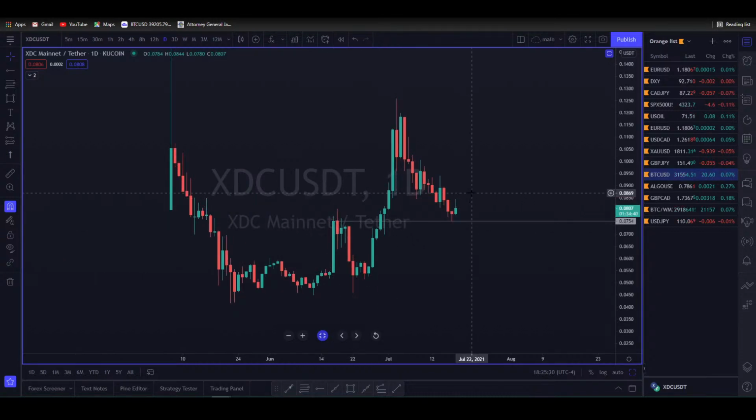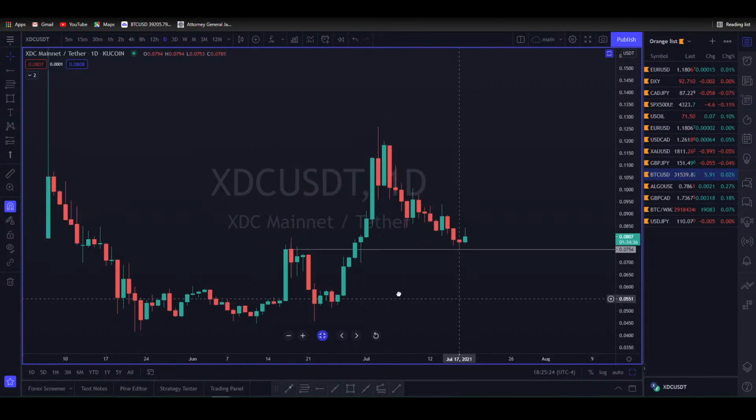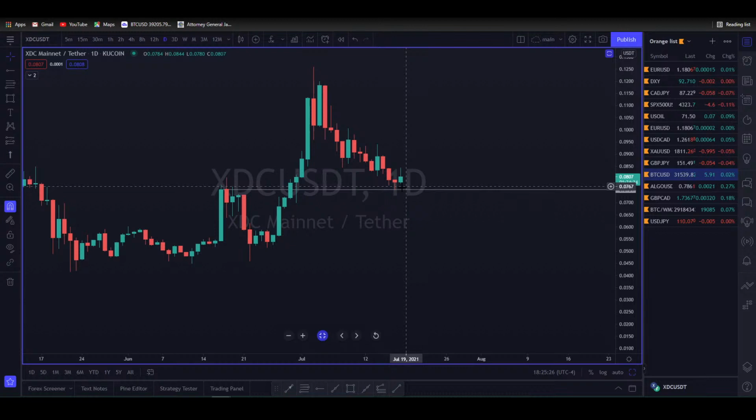All right. I don't know what this is. I've never traded it before. I've never even heard of it until you just mentioned it. XDC mainnet. So see if it holds here. It's a good spot. I don't say buy it here, but if you're unable to close a daily candle below 7 cents, then this might be an area where you might find firm support.